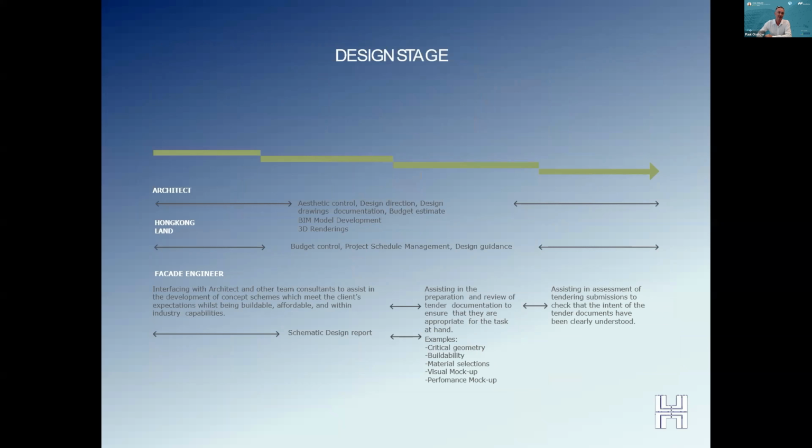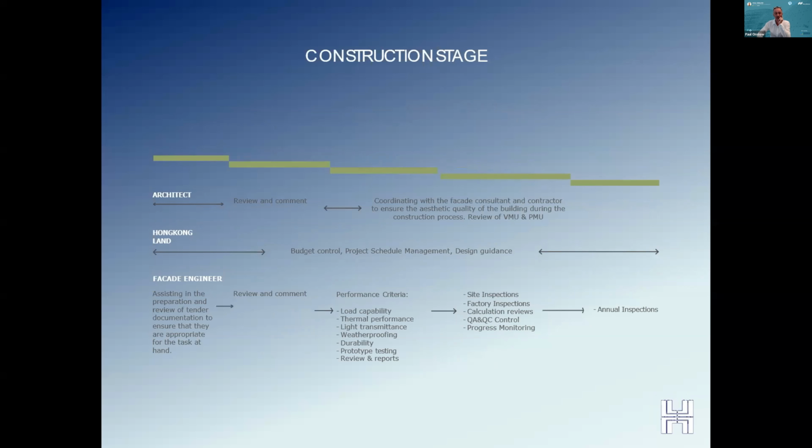Basically, this is a typical flow pattern for a consultancy. Hongkong Land tries to work with the architects and the facade engineers during the design stage, at the early stages. So, from concept design, schematic designs, through to design development and tender documentation. Another key component for construction is we've always engaged the consultants all the way through the construction stage. We see so much benefit from the architects and the facade engineer during construction, through tendering, shop drawings, mock-ups, inspections, and post-construction activities.